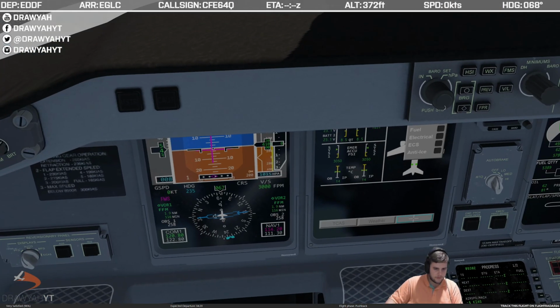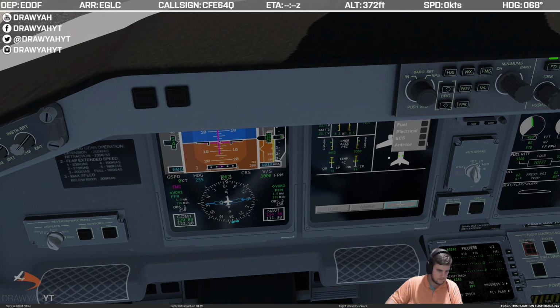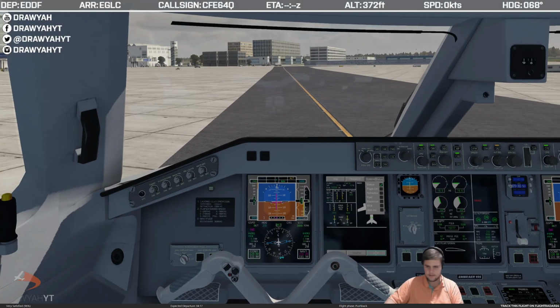Right, so 1013 set. So wait for the controller to finish contacting, and then we'll request our own taxi to the runway.